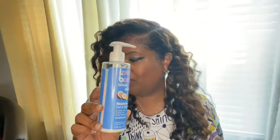Okay, and this is another thing that I use, the Lotta Body coconut and shea oils. When I do my rod sets, which I haven't done in a while, or when I do my twist out sometimes, I'll add this with a leave-in conditioner, and it's Moisturize Me Curling Style Milk. I enjoy this, you guys. Lotta Body is one of my favorites. I really love Lotta Body.